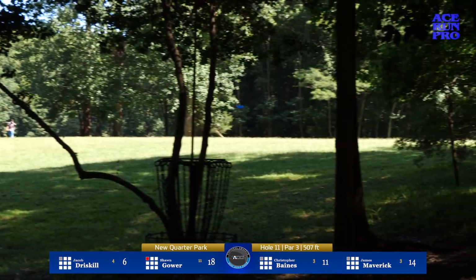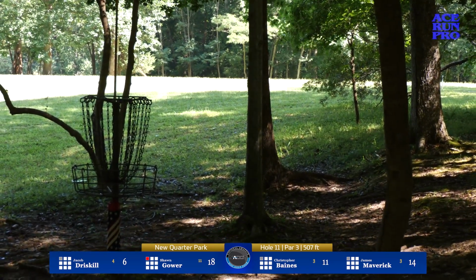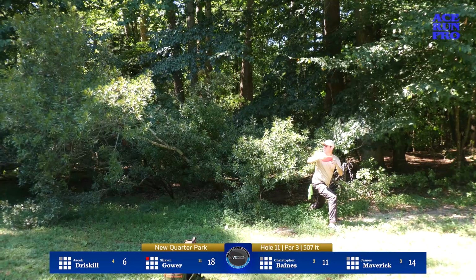Chris playing the subtle turnover. A little bit of a tailwind, though. Did not let that disc fully turn over. Kind of fought back out. Added some stability to it. And he's going to be on the left-hand side.